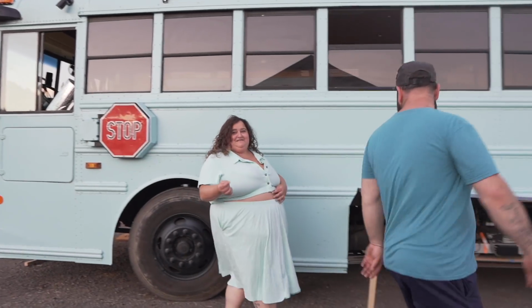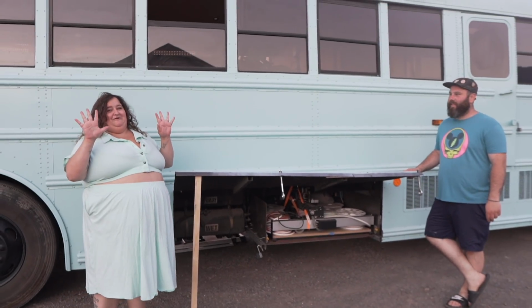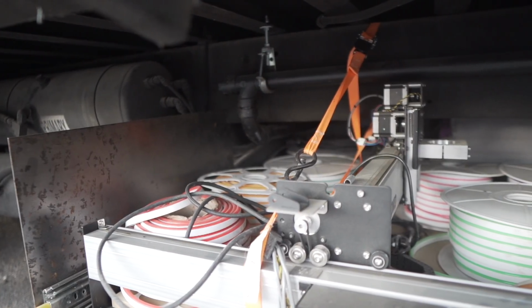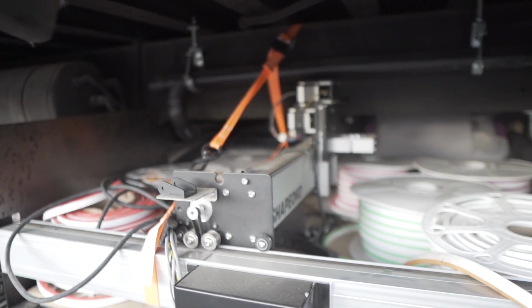So most people ask, how do you make money from the road? And for us, that means that we are making LED neon signs with our own two hands. So underneath the bus, we have a Shapeoko XXL, which allows us to cut up to 3 feet of acrylic right on board, powered by our solar panels up top.